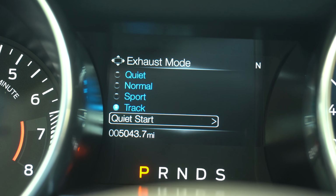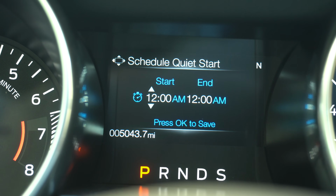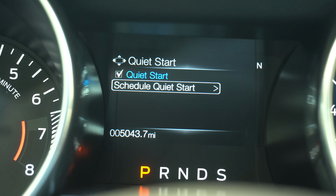Very raspy, I gotta admit, for a 4-cylinder. And you could really hear this turbo spool up as well. Also, down here you can actually make custom schedules. So if you want the valves to quiet down during a certain time of day, you can do so by scheduling it right here.